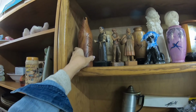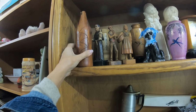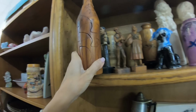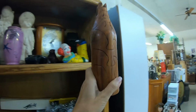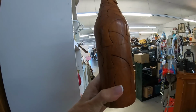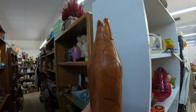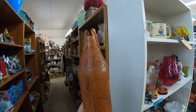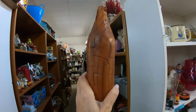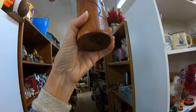Okay, I've never seen this before. This is a bottle puzzle or a puzzle bottle. This is all wood. I hope I don't drop this. I want to bring this in the light for you guys. This bottle is all puzzle pieces. Look how fantastic this is. Does seem to be missing its top. Have you guys ever seen this? Did somebody make this? That is just fantastic.